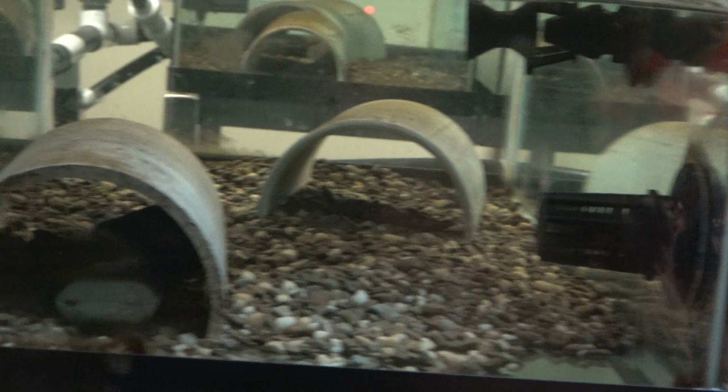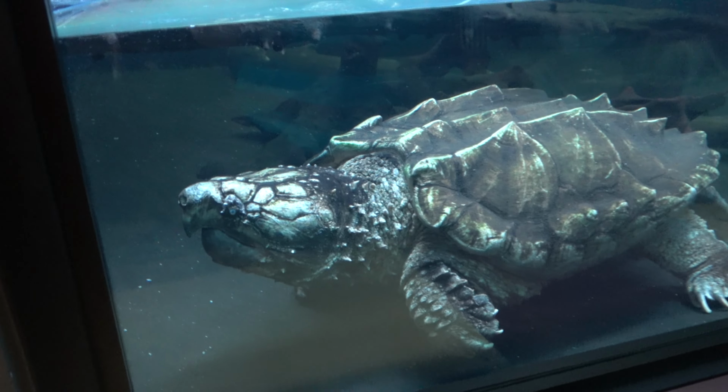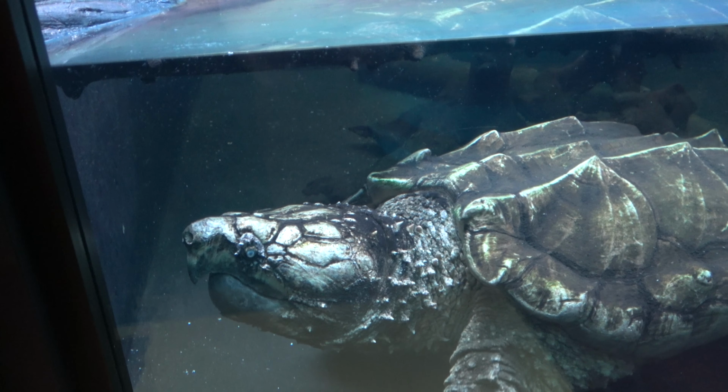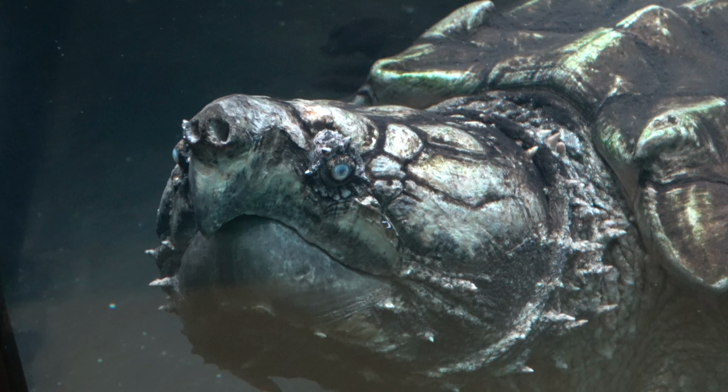Non-active, but living in these tubes here. These are hellbenders, which is a kind of salamander species that can grow about 2 feet long. See it? Look at the alligator snapping turtle. You never get to see these guys move. Oh, so cool.